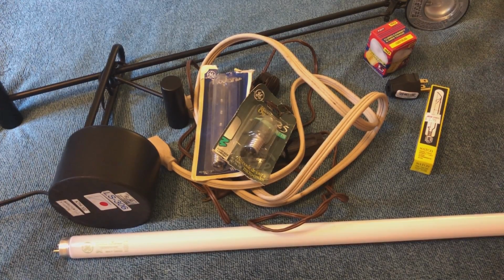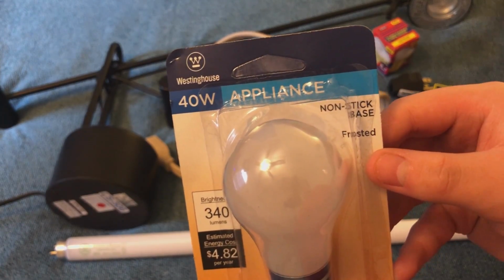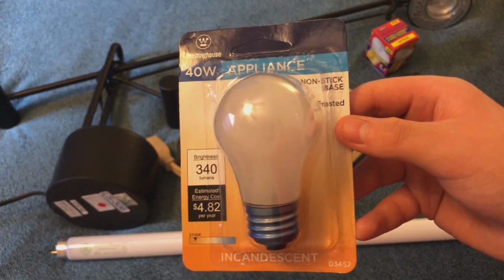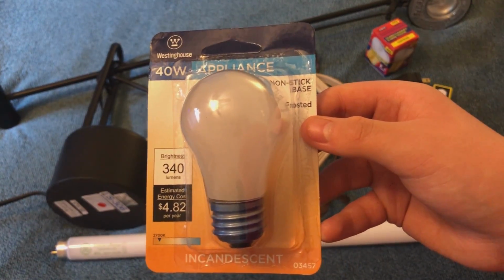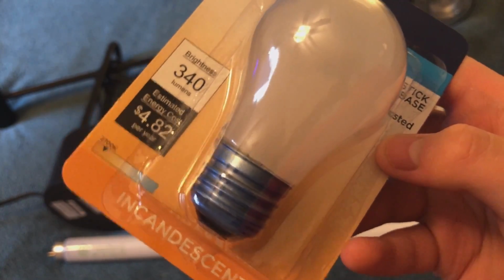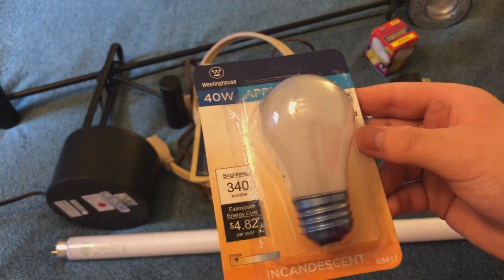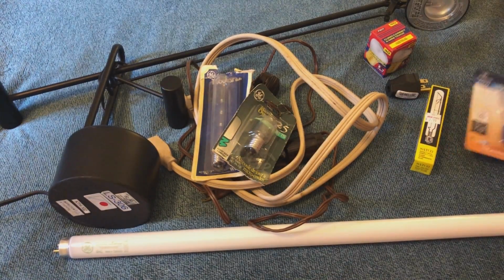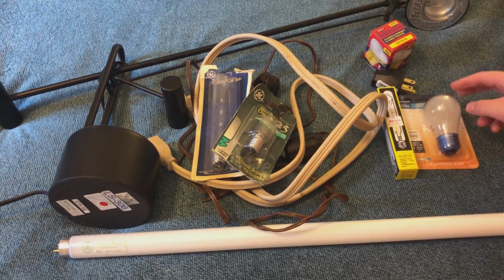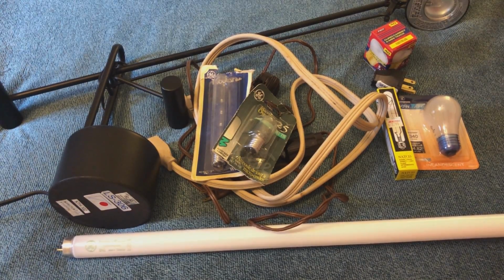And then I got this. So Westinghouse, it's a fake Westinghouse 40 watt appliance bulb, incandescent. But do you notice what's weird about it? The base is blue. I'm not sure if it's supposed to be like that or what, but I thought that was pretty unique, so I just had to pick that up. Don't remember how much it was though, but probably around this kind of price for these as well.